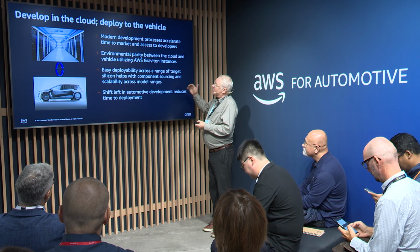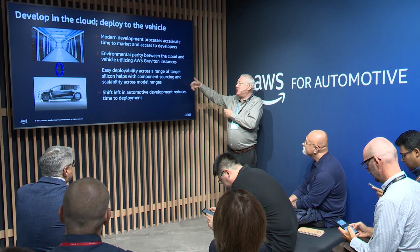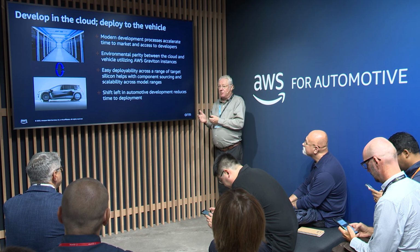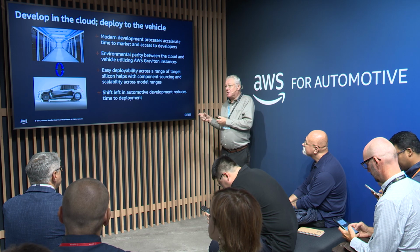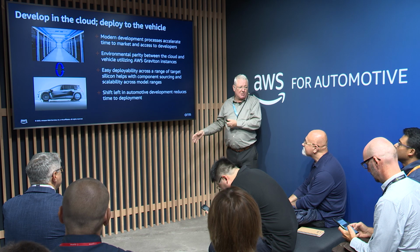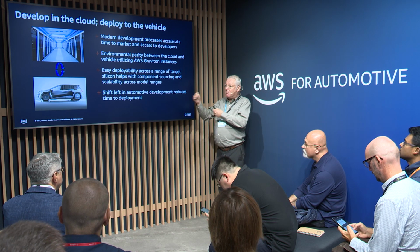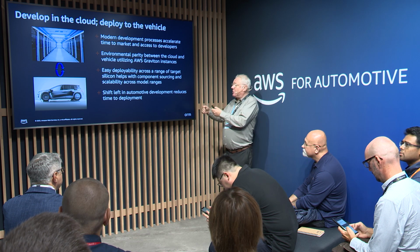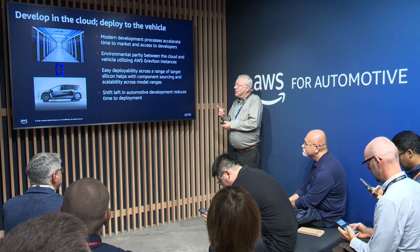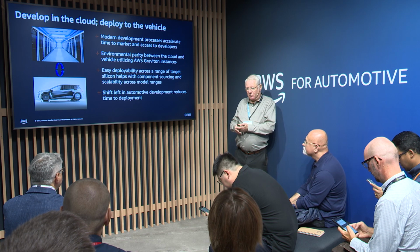What's interesting from an OEM perspective is that having this easy deployability to hardware in the cloud is going to help with component sourcing, because you'll have different, hopefully ARM-based silicon partners that will provide automotive-grade silicon. So if we get this right, you'll be able to migrate your code and move it from one silicon provider to another. The key thing that this really enables is something called shift left for automotive software development.